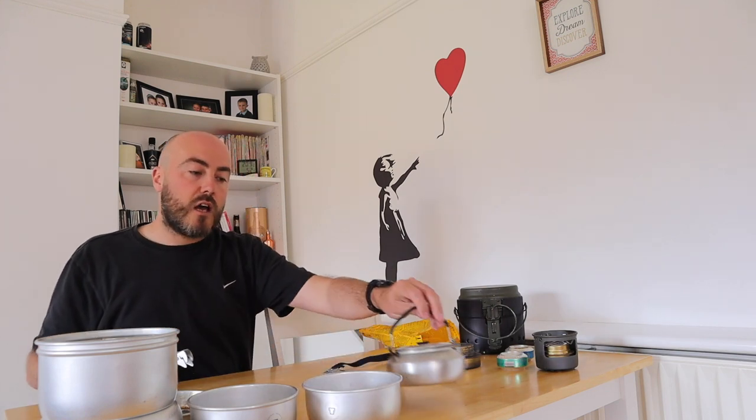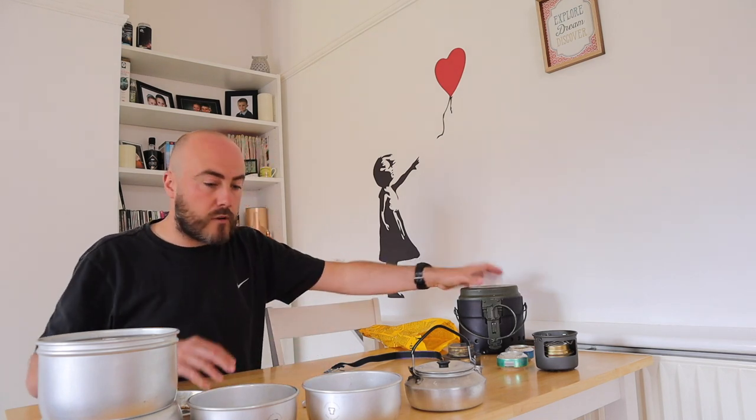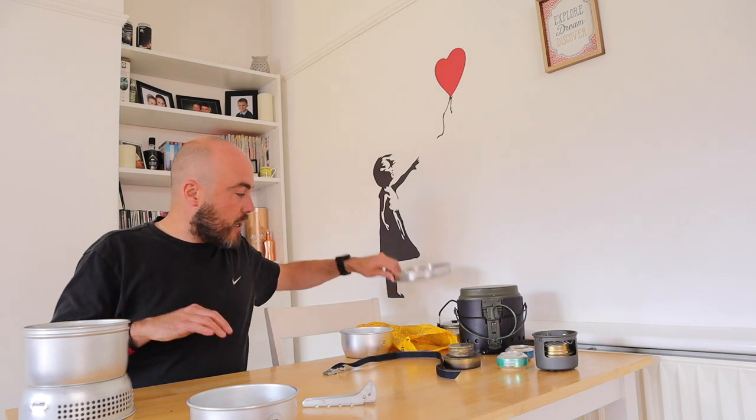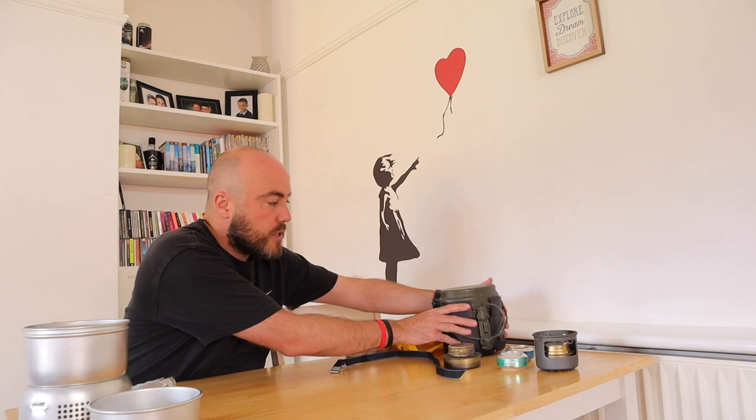I've also been sent a non-stick frying pan by Mountain Mike, which I'm very appreciative of. So let's make some space. We're getting a bit cluttered here. What are we going to look at next? Is this one, this contraption.